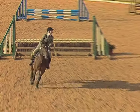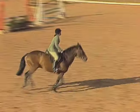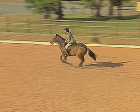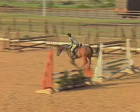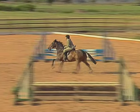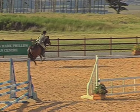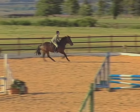Keep the motor going. Now let's see how many strides she takes between these next 2 fences this time. Motor, motor. Good. 1, 2, 3, 4, 5, 6. Good girl. One less than last time. Look where you want to go. A little leg. Well done.